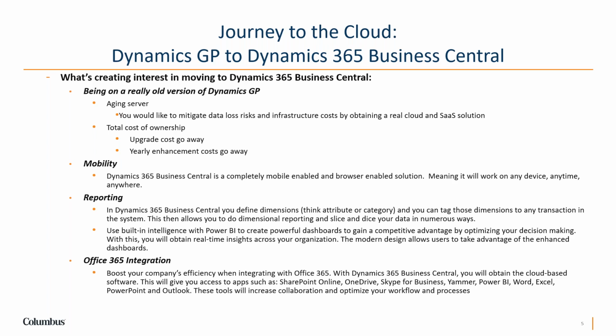The other item piquing interest is reporting. In Dynamics Business Central, you use dimensions to tag your data. So you can think of those as an attribute or a category or a segment in your current GP data. And you can tag those transactions in your Business Central and do reporting down to the dimensional level. So you can slice your data in numerous ways.